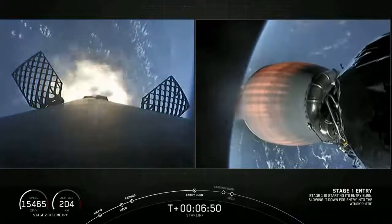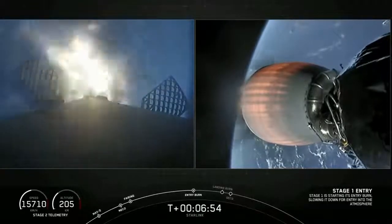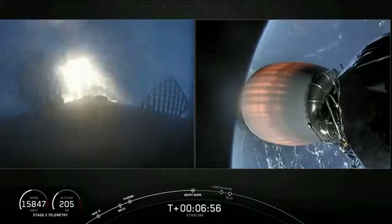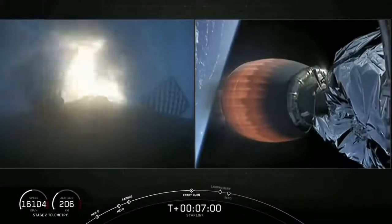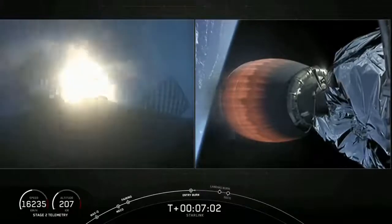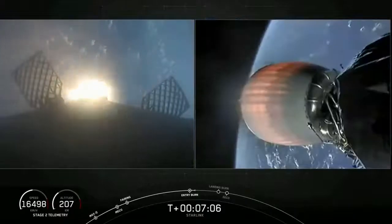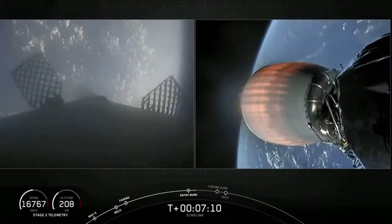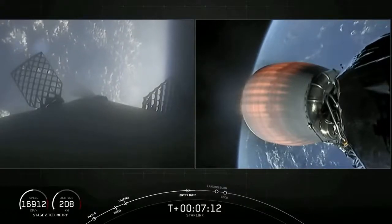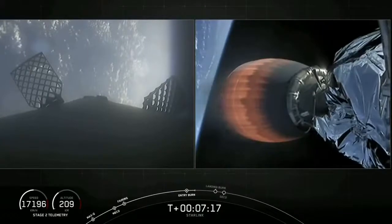Stage 1, entry burn startup. So there we have visual confirmation that the first of 2 burns, the entry burn, has begun. And this will last for about another 5 seconds. Stage 1, entry burn shutdown. All right, shutdown of those, again, that was performed with 3 engines.